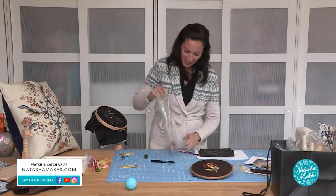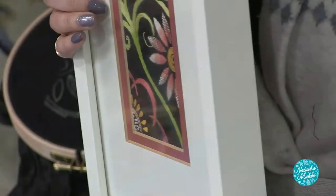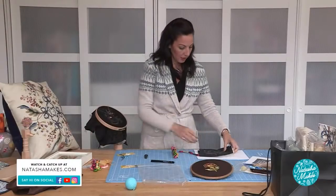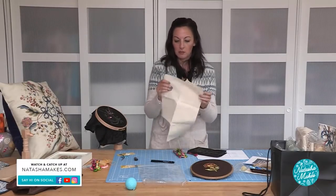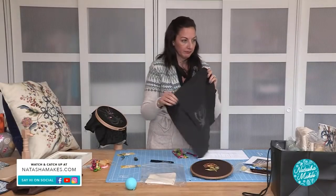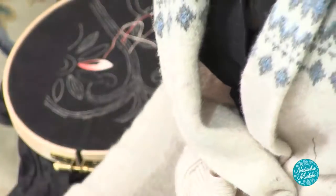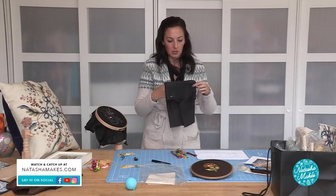So, Miami Deco, which is the last kit to talk about, which is this one. Beautiful. You get the calico, a nice big piece of calico to back it, because we're doing some areas that are quite heavily stitched where you're doing your long and short. It helps you maintain your tension on your fabric so it doesn't pucker. And then you get your printed black fabric, all marked on. And your needles for that. They're a nice size needle, an 8, because you're wanting to use double threads.